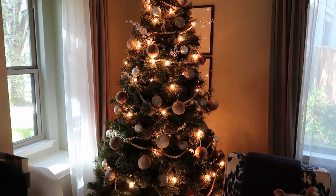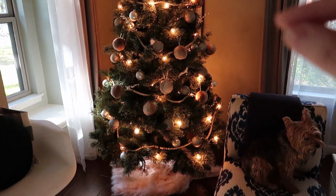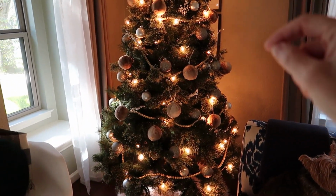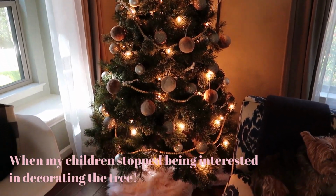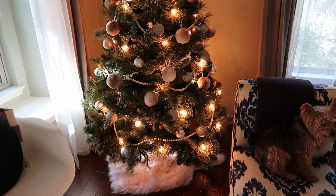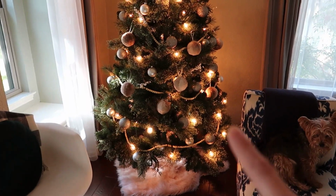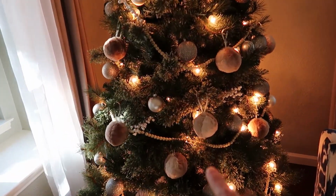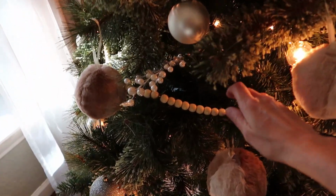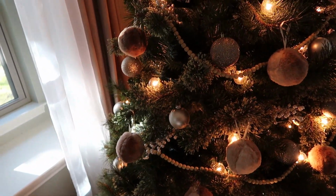And a few years ago, I stopped using all the little ornaments that my children made or got, and I started doing more of a themed tree, I guess you could say. And last year, one of my good friends gave me this garland, and it kind of inspired me to do a new look on the tree.